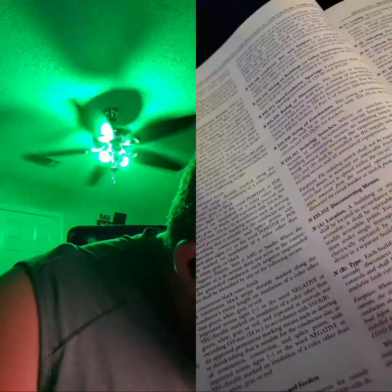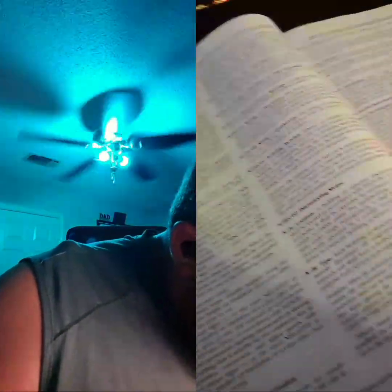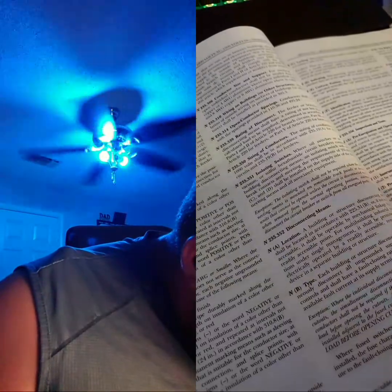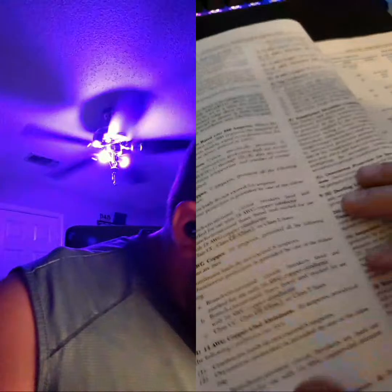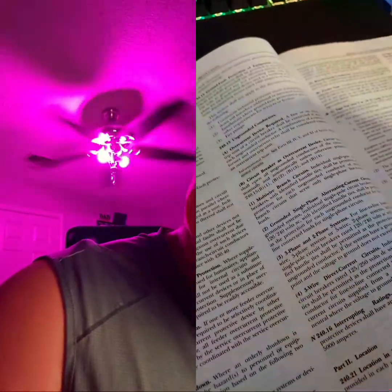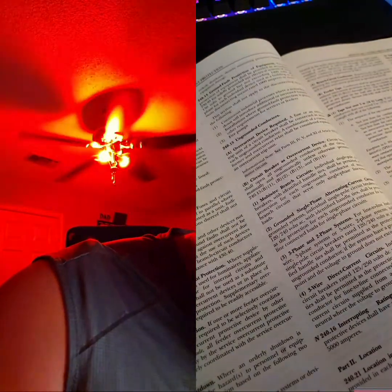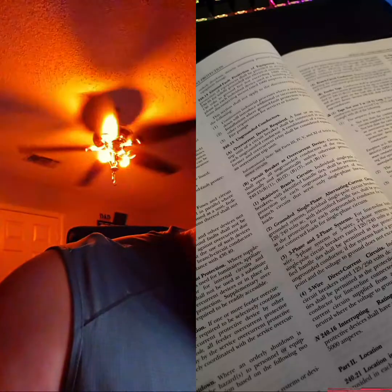Overcurrent devices, 240.24(A), accessibility. 240 dot what? .24(A), right? Yeah. I'm looking for where it says shall, or shall not.